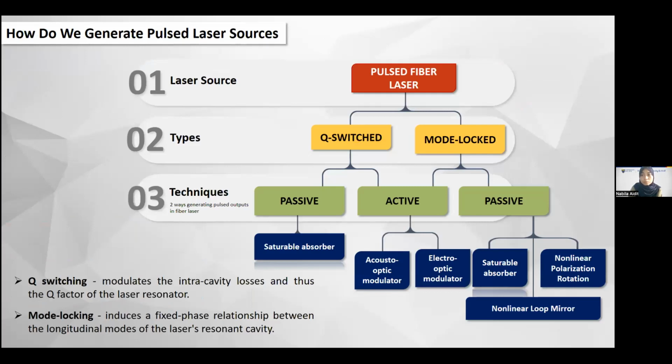Okay, since we are talking about fiber laser source development, let's move on to the technique of generating a pulse laser source. There are two types of pulse laser, namely Q-switch and mode-lock. The Q-switching technique is mainly applied for the generation of nanosecond pulses of high energy, whereas the mode-locking technique generates ultra-short or ultra-fast pulses with high peak power. This pulse laser can be generated through passive and active means. In this lecture series, we are going to discuss the passive technique utilizing a saturable absorber for Q-switch laser and also mode-lock laser.